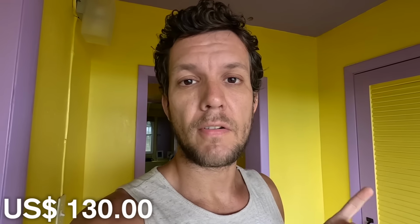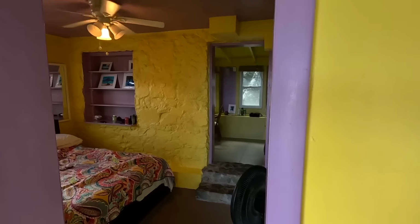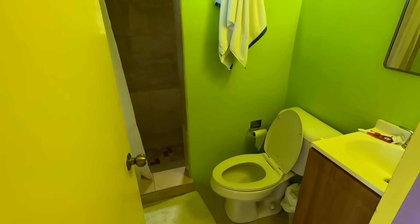And once again, Carol found a pretty good deal on a place to stay. So this is $135 a night, which is cheap for this island because it is pretty expensive too. One of the expensive Caribbean islands. So I'll just give you the quick tour as usual.